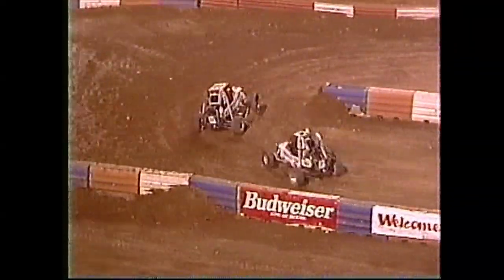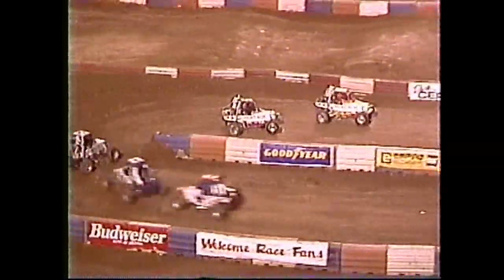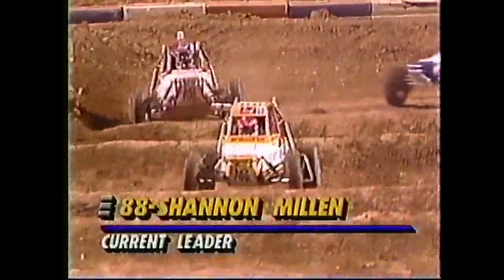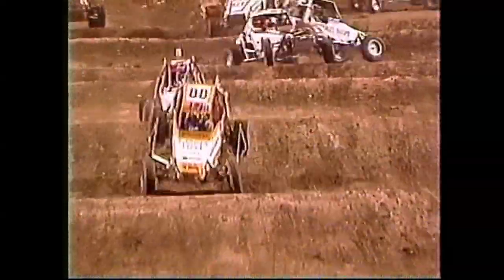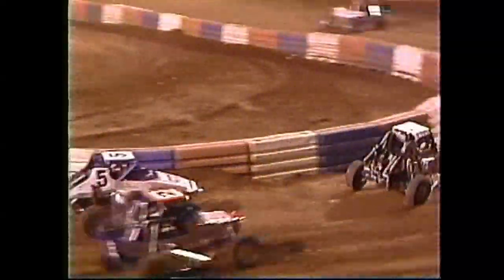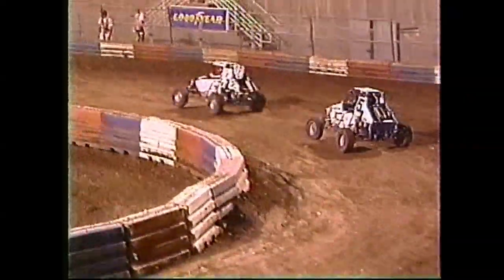Price gets passed by the number 3 of Greg George. So now it's Shannon Millen, Greg George, Joe Price, despite the little clip there, remains in third place. Now, you remember that Millen, Jimmie Johnson, and Greg George are all on the Nature's Recipe team, and Greg George gets spun around. You saw him in the back portion of your screen. He loses several positions. But good driving to turn out of it and not miss too much of a beat.